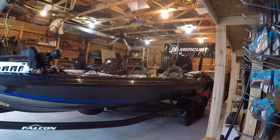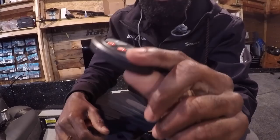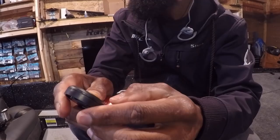All right, so I'm going to show you guys a neat little trick that I learned. If you've got a Power-Pole, you have to mount the little switch, obviously, to let your poles up and down. And you can screw it into your console or whatever.